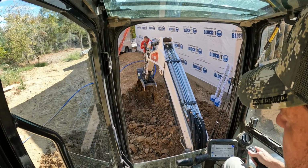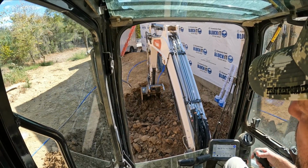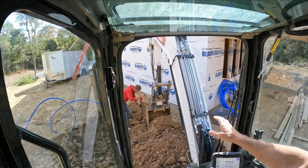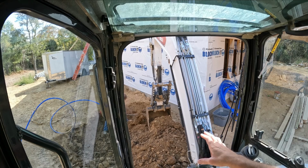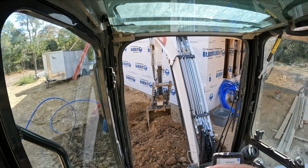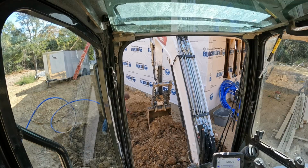So I'm trying to save Casey some hand digging because this is some really hard clay right now. Deeper to, you know, they backfilled this and of course it was buried, but I wanted a minimum of 24 inches. The whole ditch is probably 32 inches. We've got to tweak this up here just a little bit.